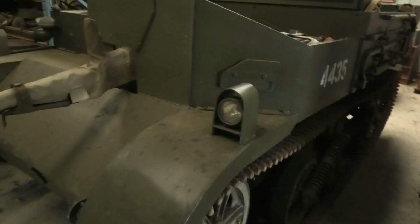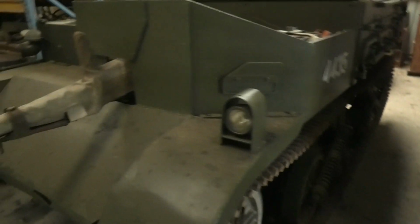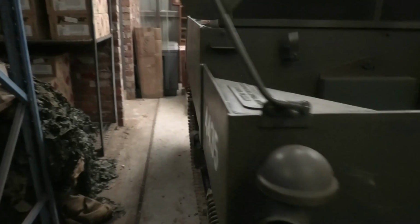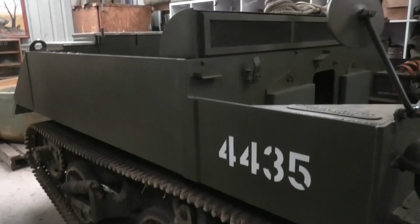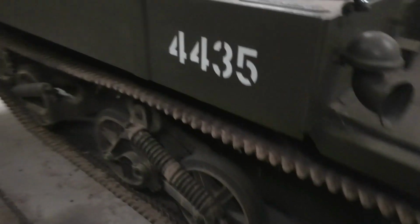Another vehicle that I totally forgot to film last time because we were super busy is a Bren gun carrier. Another wonderfully restored vehicle. I wish the camera lens could be wide enough to get it all in. Maybe I need a new, much wider lens, but you get the gist of it. See, carrier. You've got to be a fairly short chap to fit inside the driving position.